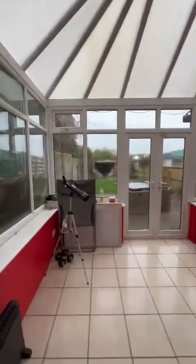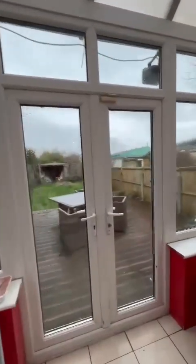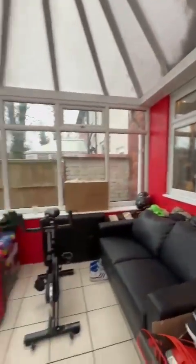There's a fantastic spacious conservatory here. Lovely private garden to the rear. So you've got your decked seating area, the lawn, and then the double garage, which does have access to both the front and the rear.